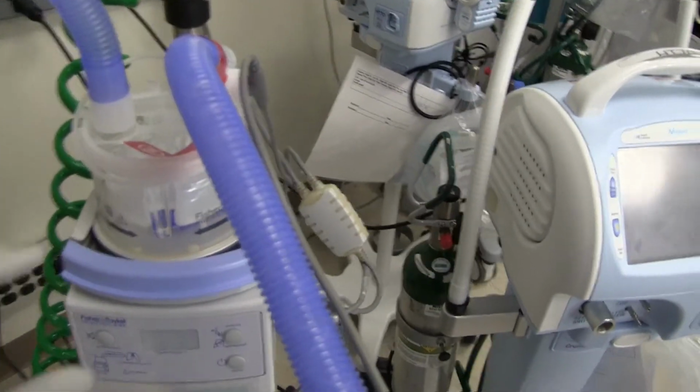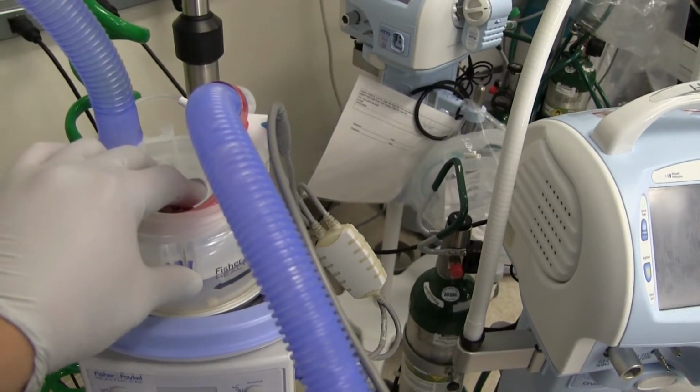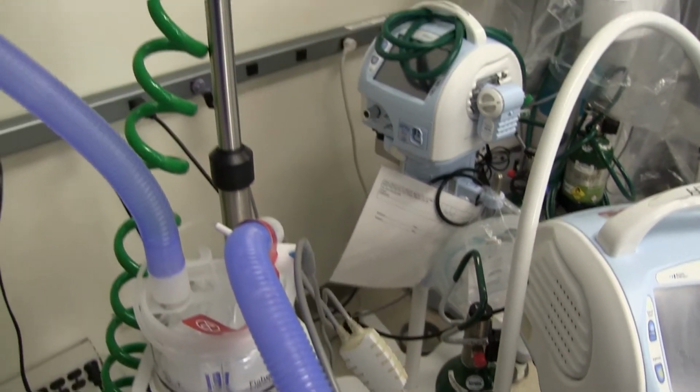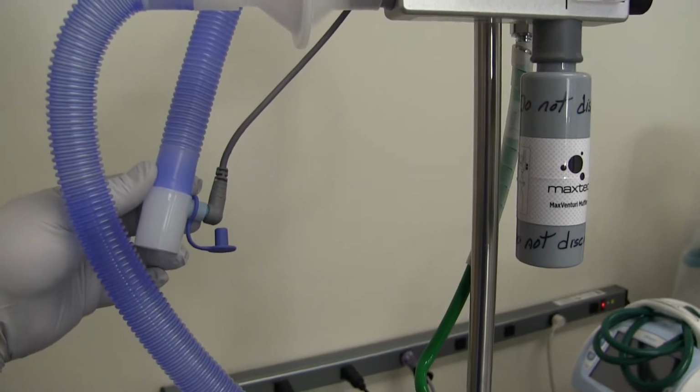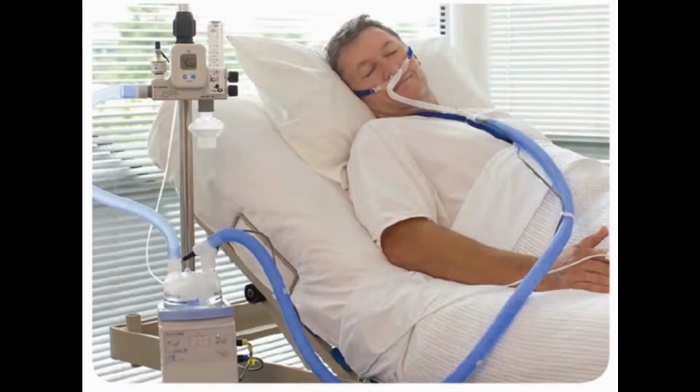The only pieces that you'll probably be removing will be this humidifier chamber and these circuits, but do not throw away your heater wires. And that's it. That's all your setup.